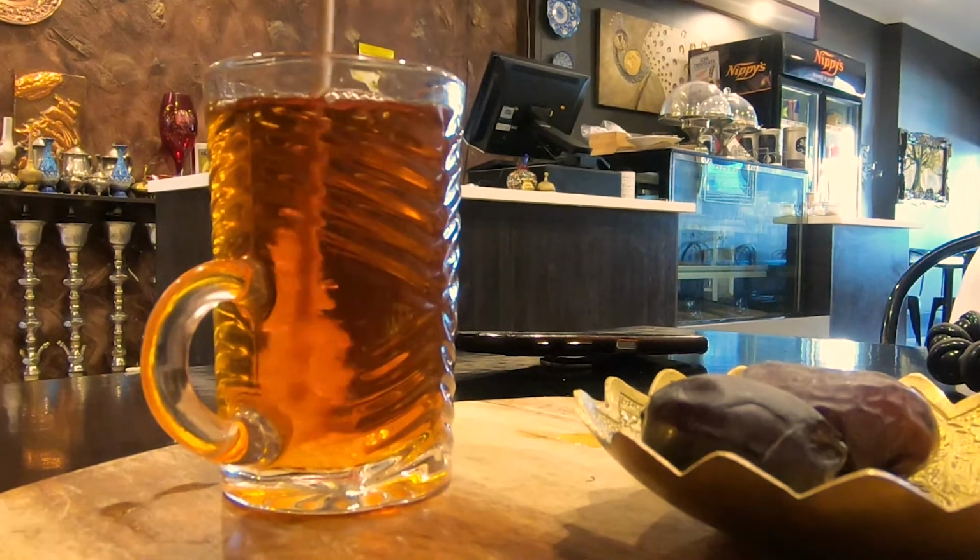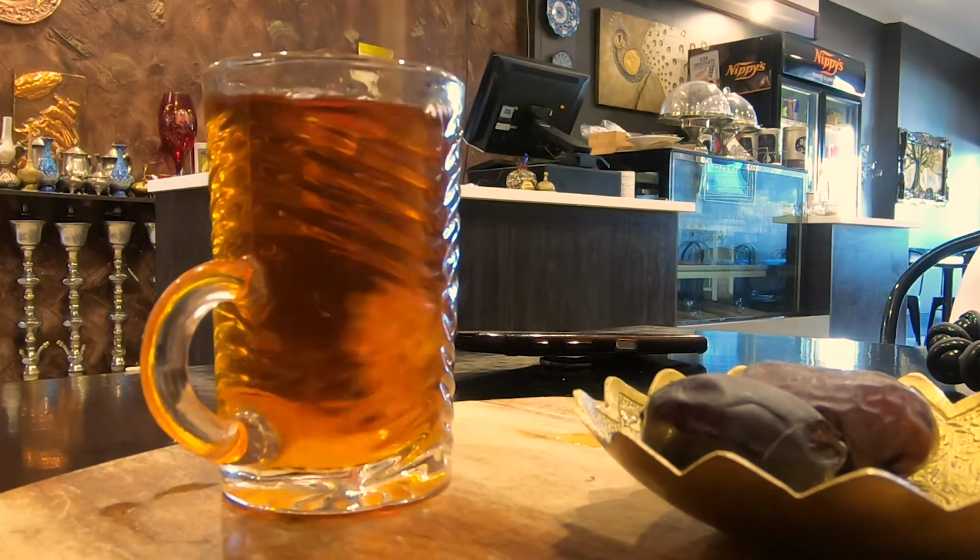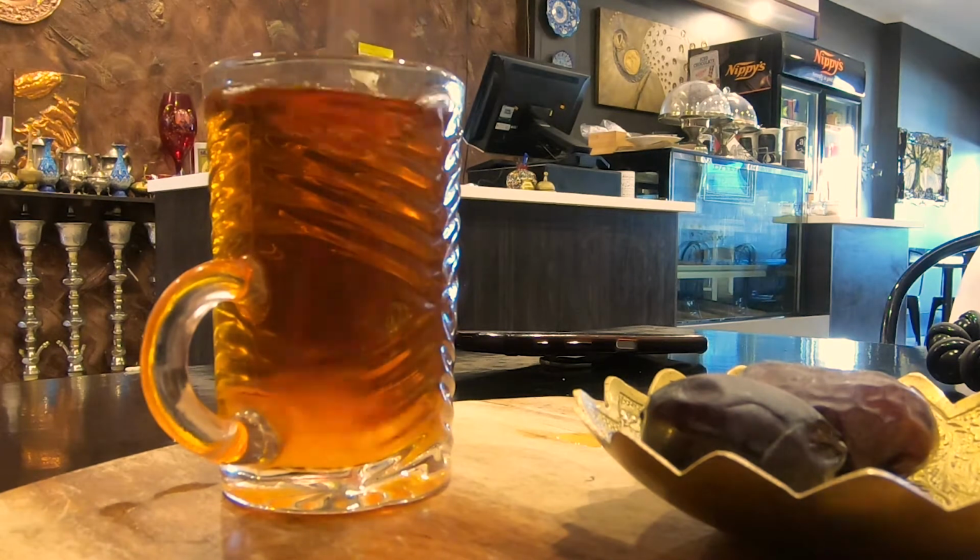Really good. Let's try these dates. Yeah, let's go for some dates. So good for people with diabetes. They can't have sugar, but they can have the dates instead. Wow. Let's go for another date. These are high in fiber as well, though. Yeah, so that makes you extra full. We're already full. I heard four dates per day gives you enough fiber for a full day.